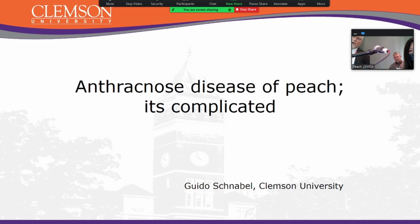Anthracnose disease is common in other crops as well. So anthracnose is caused by Colletotrichum species. And yes, it's a minor disease issue in peach, but it's a major disease issue on apples, on grapes, and on strawberries. And some of you also grow strawberries specifically as a diversifying crop. And you all know that anthracnose in strawberries can be devastating. And so the talk today will relate not only to peach, but also a little bit to strawberries as well.